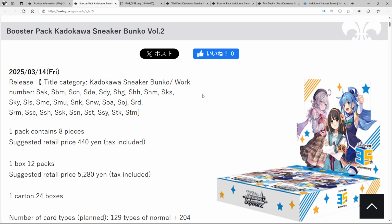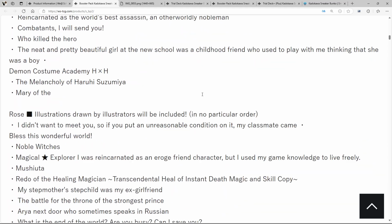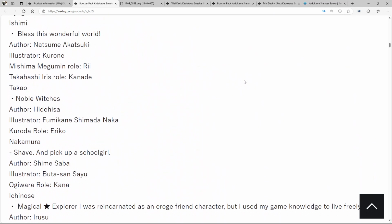Now, going back here to the new Volume 2 Sneaker Bunko, this thing, I freaking love it. Just look at that booster box. If you love the IPs like I do, I freaking want to get this box, but I don't like double buying. I definitely want to have some. For sure, I just want to have it in case it doesn't come out on the English side. That way I could just look at it, stare at it, just admire how cool it really looks. I mean, Aqua over there, you got Haruhi, freaking amazing Alya.